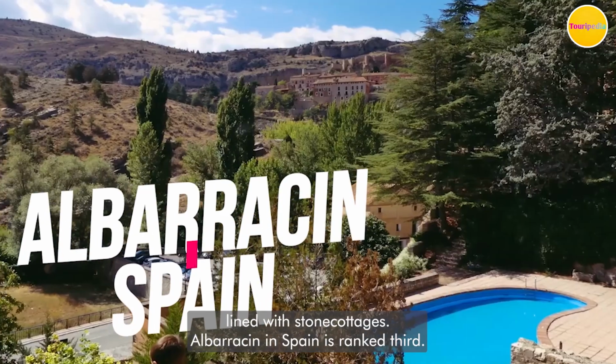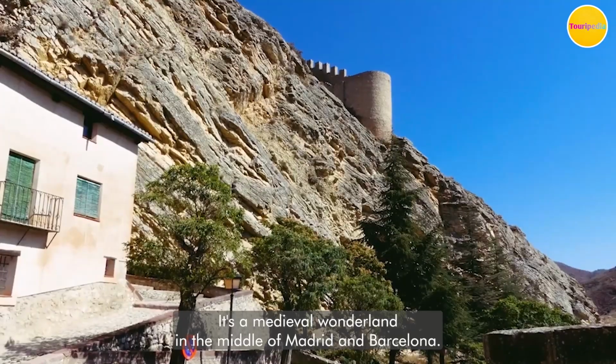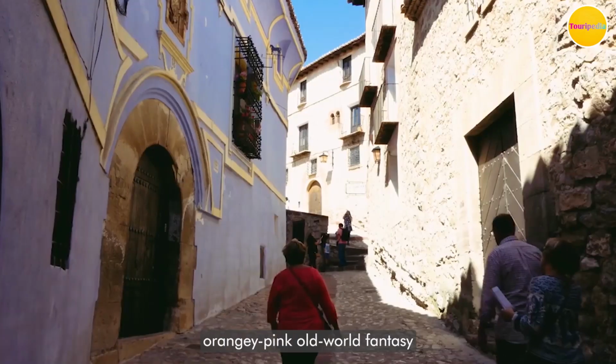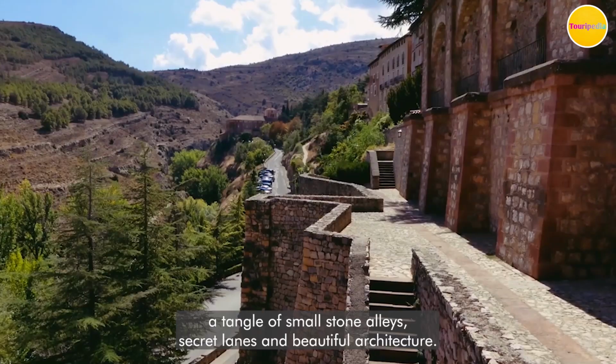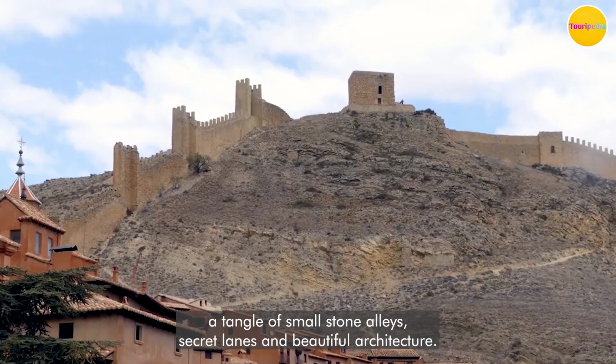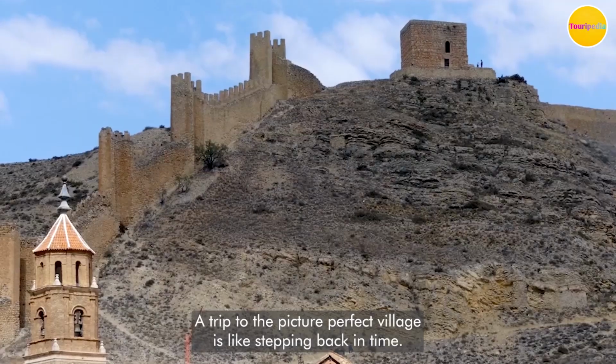Albarracín, Spain, is ranked 3rd. It's a medieval wonderland in the middle of Madrid and Barcelona. Albarracín is an orangey pink fantasy world, a tangle of small stone alleys, secret lanes, and beautiful architecture. A trip to this picture-perfect village is like stepping back in time.